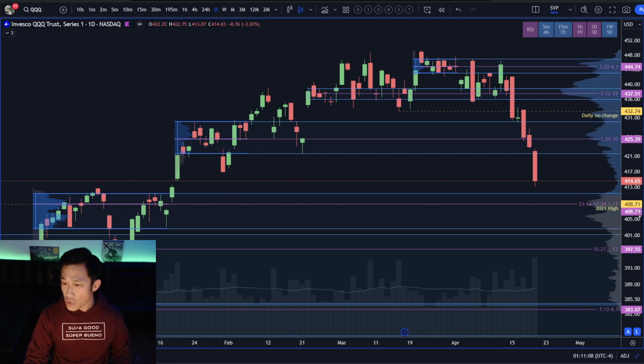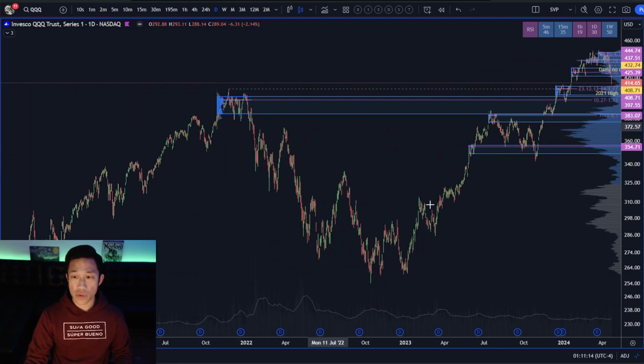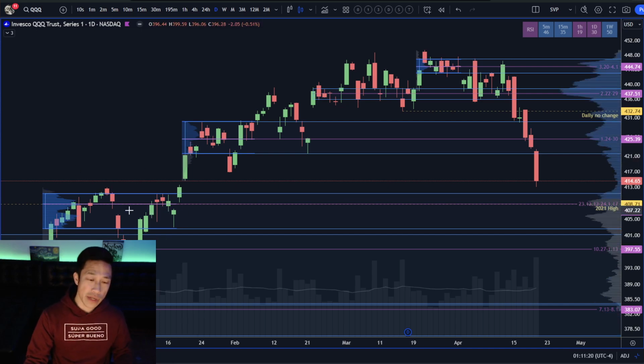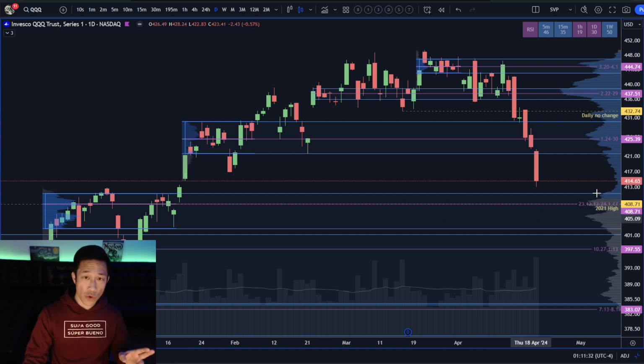The point of control at 408.71 is pretty much the prior high. That prior 2021 high is the exact same level as the point of control of this structure. So the market's already hinting at us that this is super important, right? Because if you trade under 408.71, then obviously that's not the ideal situation anymore for the buyers. The buyers' best case scenario is they don't even touch down on 408.71.